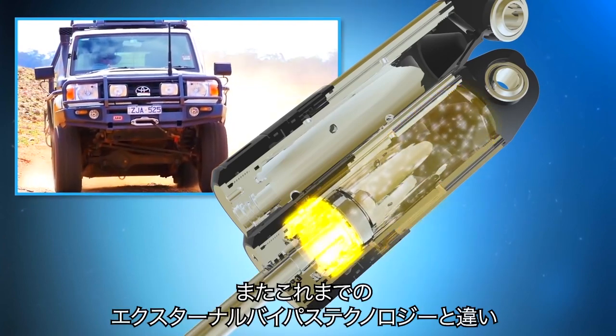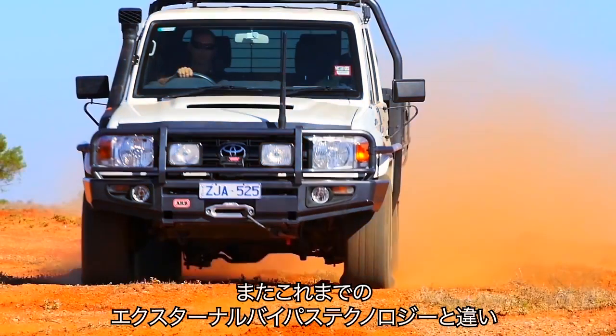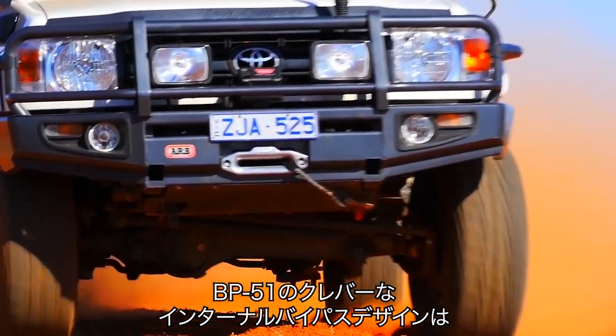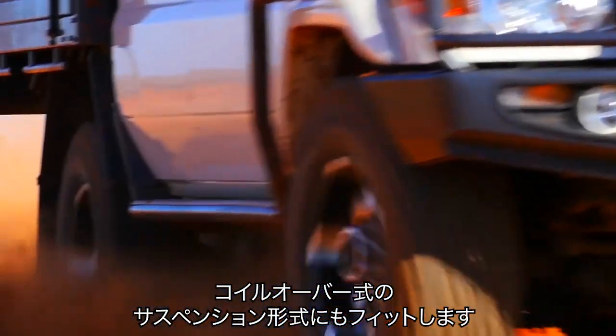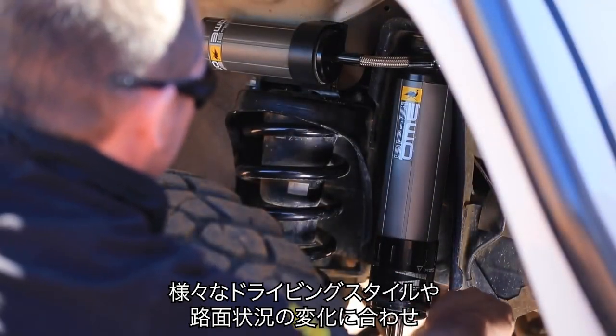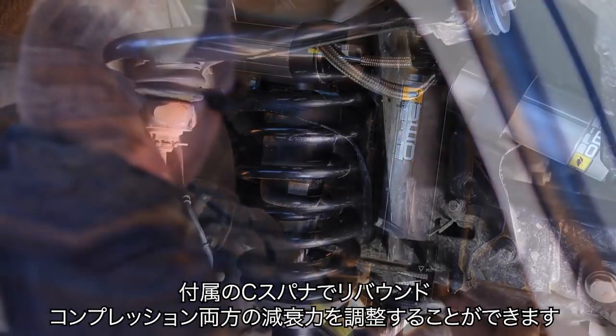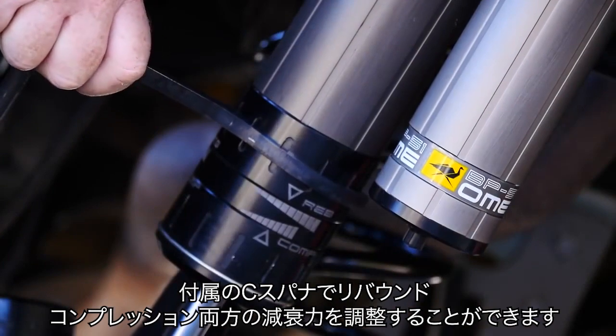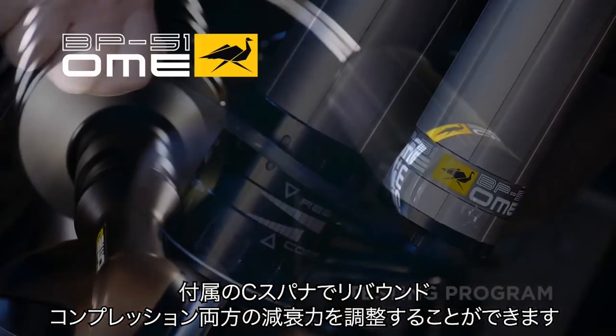And, unlike more widely used external bypass technology, the clever internal bypass design of BP-51 allows the shock to fit within a coilover assembly. To cater for different ride preferences, load scenarios and terrains, damping can be adjusted in both rebound and compression using the C-spanner provided.